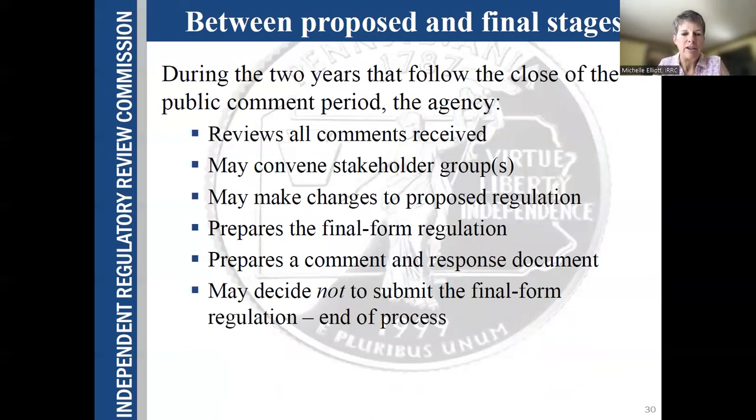After the close of the public comment period, an agency has 2 years to return a rulemaking to IRRC and the committees for final review. If it is not returned, it is deemed withdrawn. The typical turnaround time is about a year. As this slide indicates, the time between the proposed and final is when an agency can refine the regulation based on IRRC's comments, the public comments, and any comments from standing committees. They can use this time to build consensus with the regulated community on any outstanding issues. It is also the time when an agency prepares its responses to all comments it received and amends the regulation if it so chooses.